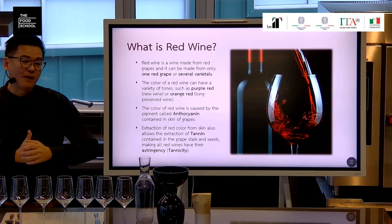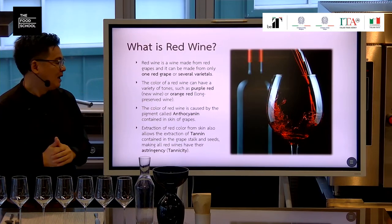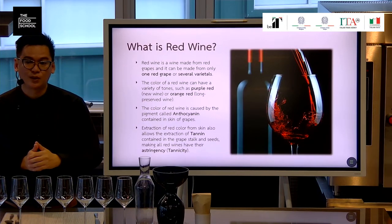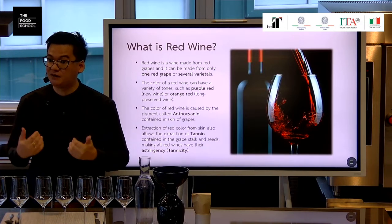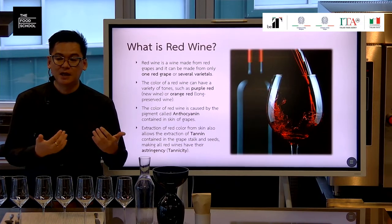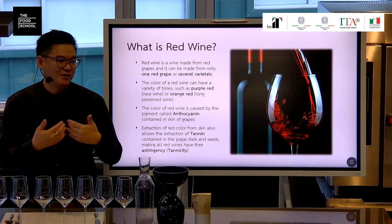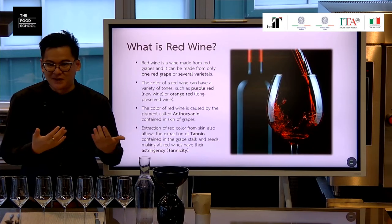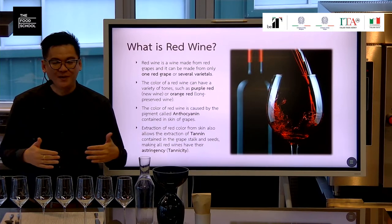So what is the cause of this red color? It is the pigment called anthocyanin. And actually, this is also a chemical that yields benefit to our health. It is one of the things that make you look younger, make you look fresher, because it is an antioxidant. So from now on, drink red wine.